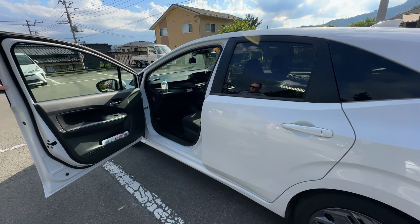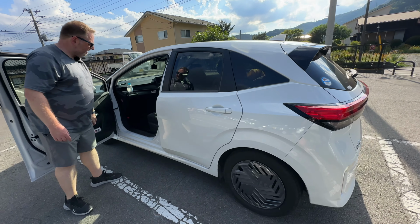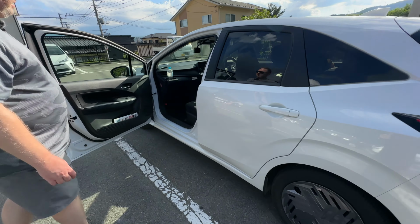And then this is the front passenger seat. So again, the cup holder, really good idea on both sides. Lots of room, and everybody is comfortable. So it's not a big car. I mean, most cars in Japan are not big, but overall quite a comfortable setup, I have to say.